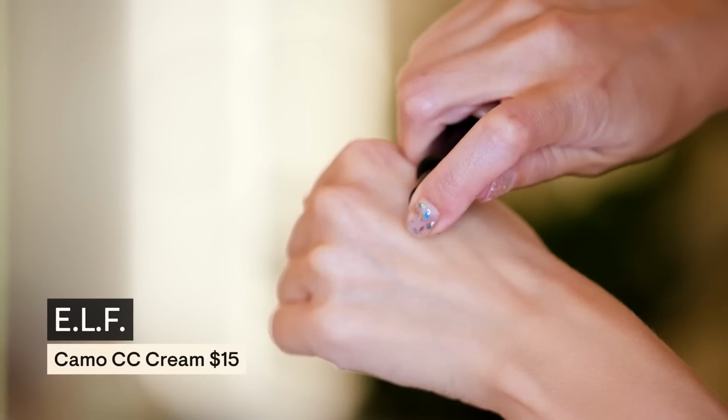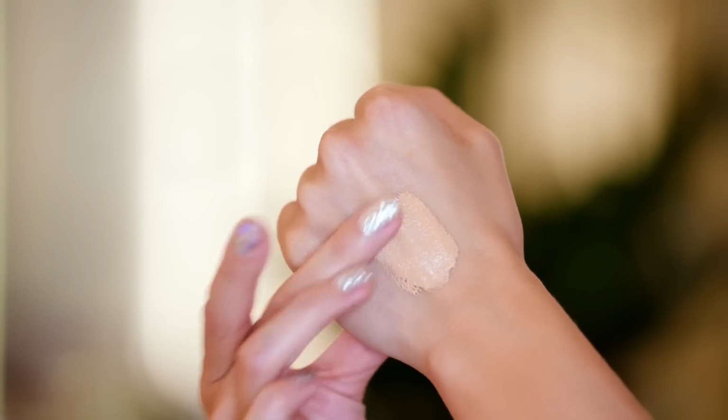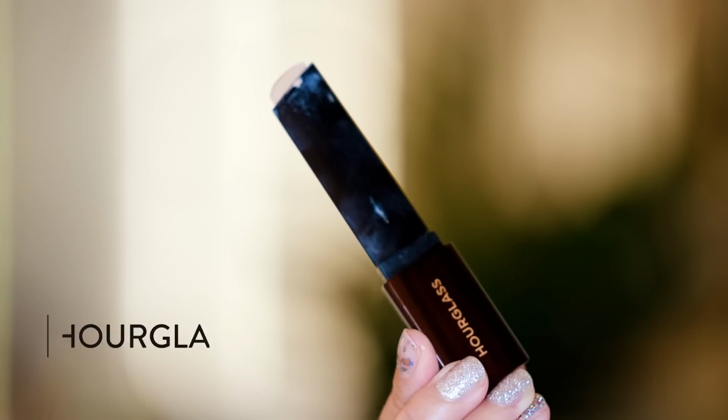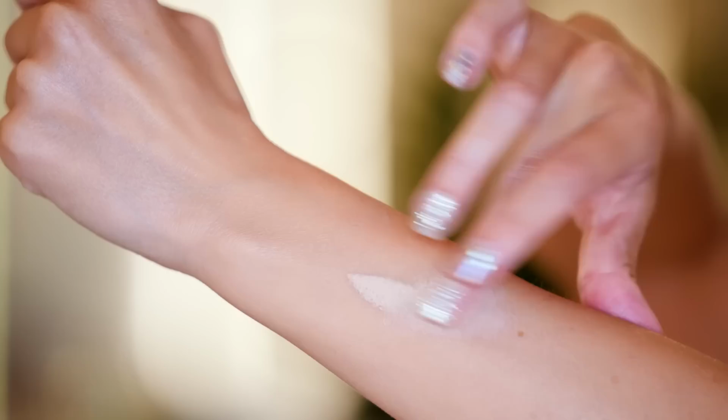And then this e.l.f. Camo CC Cream, love it. Oh my gosh, I can't even believe how much I love this foundation. Light 280 Neutral. I mix it in with other things, but it is just such a nice full coverage, but not overly thick or detectable foundation. And I've used a lot of it. I'm keeping it. Okay, Hourglass. I just repurchased this because I remember how much I love just being like choo, choo, choo. Blend, blend, blend, and how full coverage and easy this product is. So I am holding on to this one. I have the shade Shell.